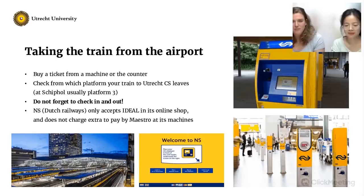You do have to check because with some machines you can't pay with cash anymore. It's only by card, and if it's by card, it's usually only Maestro or Visa, or VPay. It depends a bit, but you can see on the screen what type of cards they accept. But there's also a counter that you can go to physically to buy a ticket.